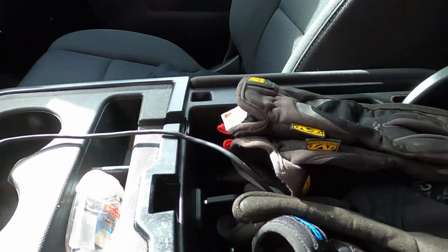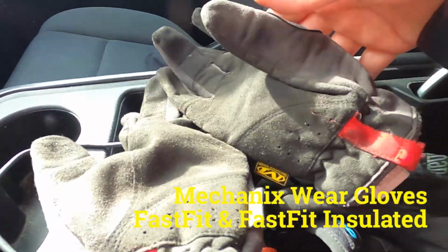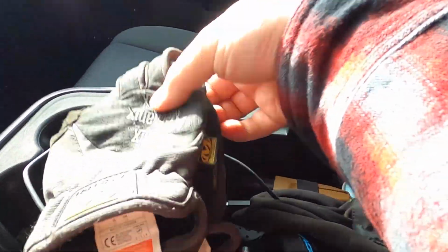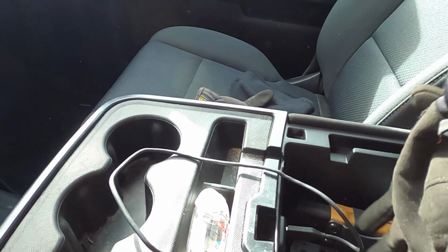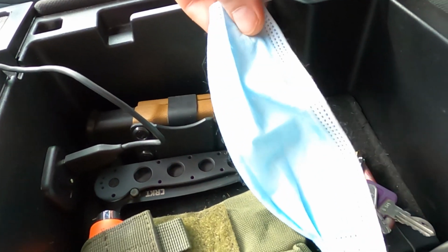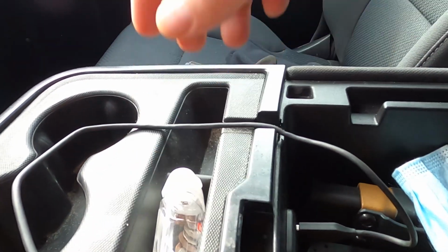Other than that, in the truck, I like to keep 2 pairs of Mechanix gloves. I keep a pair of nicer sort of driving outdoor activity gloves, and then I keep another pair of Mechanix gloves that I get grimy with working on the car. It's always nice to have that if you ever need to do something. Don't forget, it's 2021, so you gotta have a mask and some hand sanitizer.